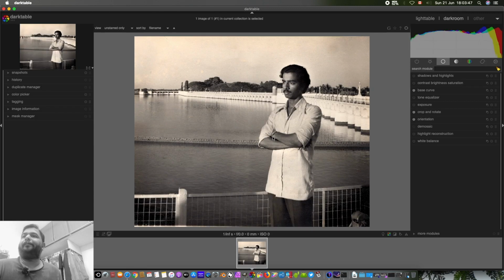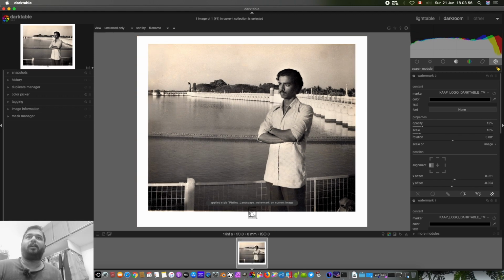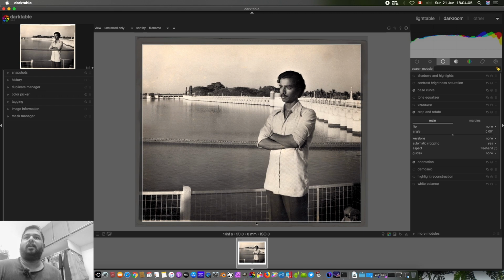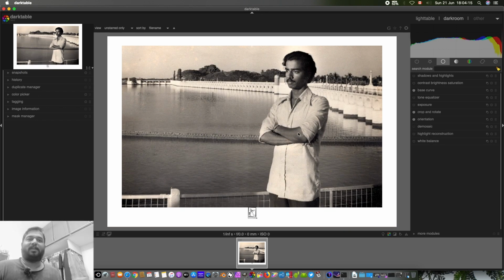So even till date, I use Darktable to apply the watermarks and to apply the borders like this. I use Darktable for all that. With Darktable, the advantage is that if I change the crop of my image, say like this and like this, the border will automatically adjust to the size of the image, as in Lightroom. Unlike Photoshop and everything, where you might have to use actions, and you have to create a set of actions for each size of crop that you are doing, right? So that's the thing. Hope I'm not confusing you guys.